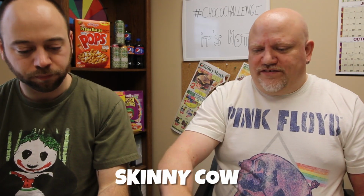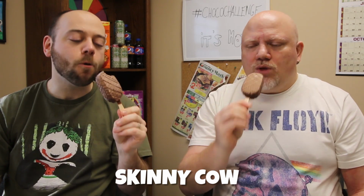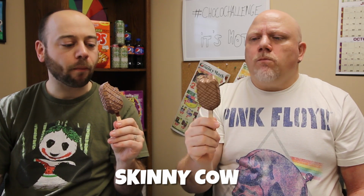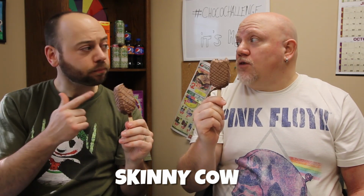Number 2. Ooh, fancy. Yeah, this one's got chocolate drizzle on the outside. Looks like a basketball hoop. Ooh, really soft. Wow. Decadent. That one's more ice cream than the previous one. Tastes like a really fluffy brownie. Yeah. This is good. The texture's a lot different on this one.